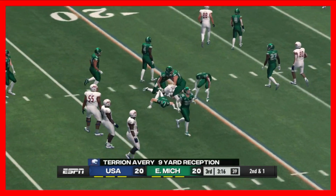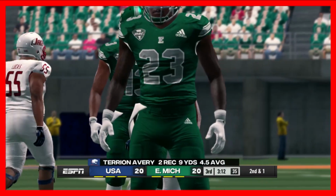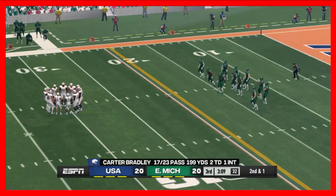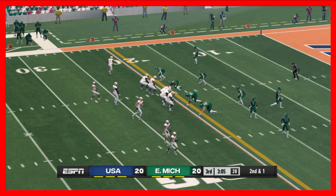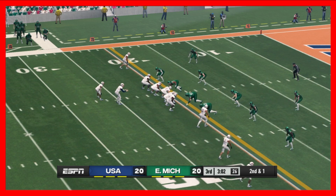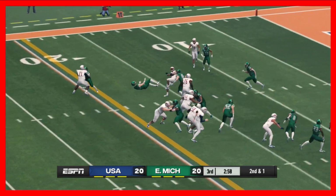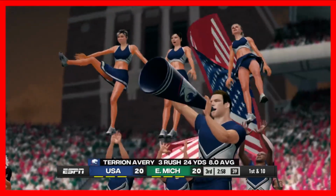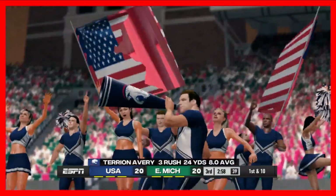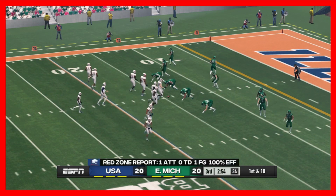And they make the stop right around the 20. That's a gain of 10 on the play. That brings up second and one. And this is the eighth play of the drive. They come out on an empty backfield. Brought down after a nice run up the middle. That makes it first and 10. First and 10. Ball on the 15-yard line.